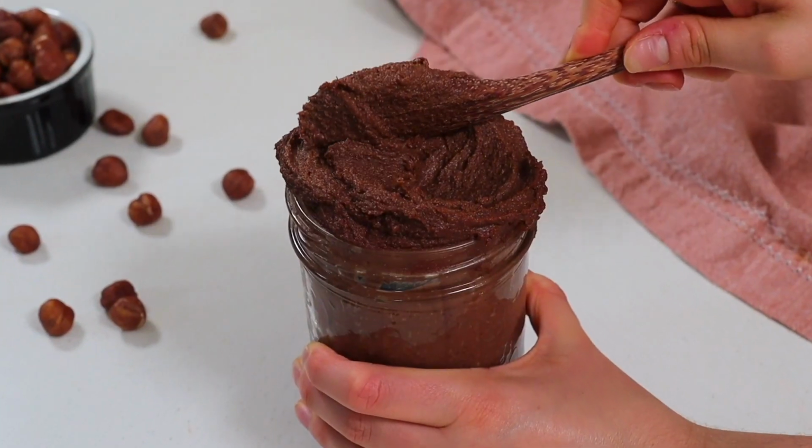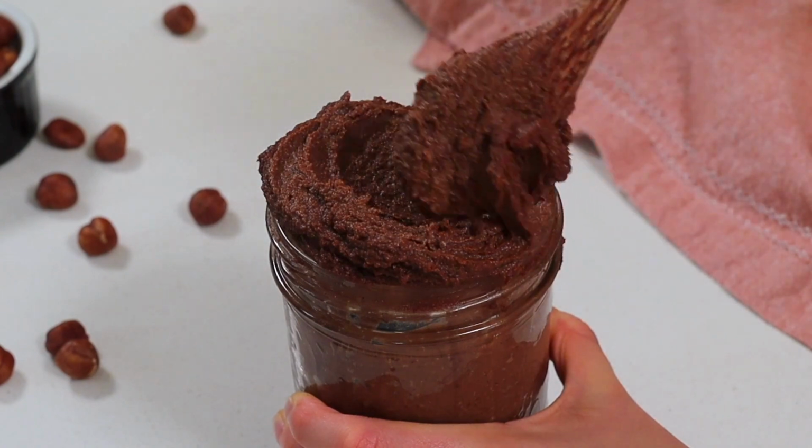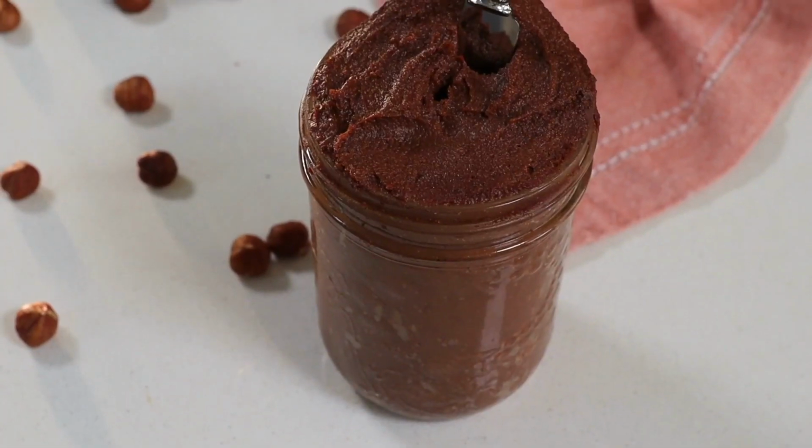For me and many others I know, Nutella has just been always kind of one of those comfort foods that you just reach for when you're feeling a little snacky, maybe you're feeling a little emo and you just need some chocolate therapy. Nutella is there for you. On a piece of toast, so good. By a spoonful, so good. Mixed into your baked goods, oh my God, so good.